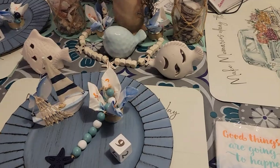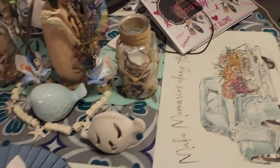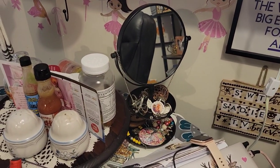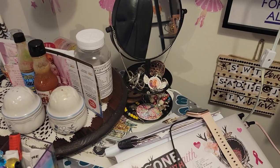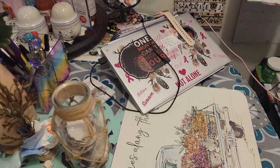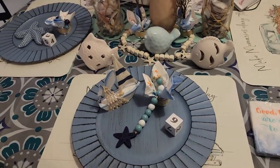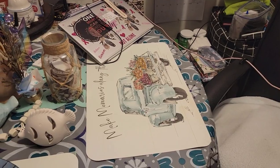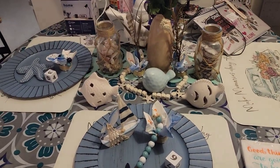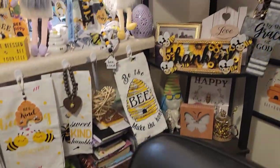So once I get that room cleared out, my computer, my mirror and stuff Miss Pamela sent me. I love that mirror, Miss Pamela. Thank you so much. All this stuff will be taken off this table and go into my office. And then my table will just be like this. And of course, I eat over there. But I just thought it came out so nice. And then over here, this is my bee collection.